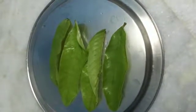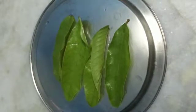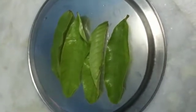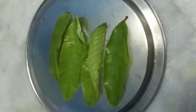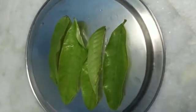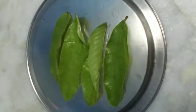Simultaneously, I am boiling the water. When the water is slightly boiled, at that time you have to place these leaves in the boiling water. And then you have to boil it again for 3 to 4 minutes.